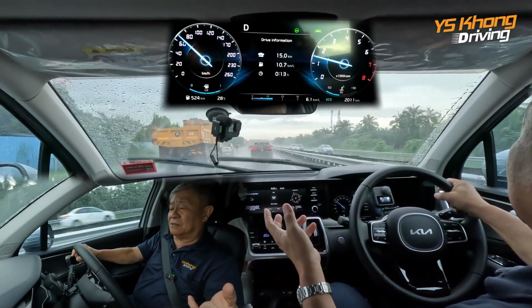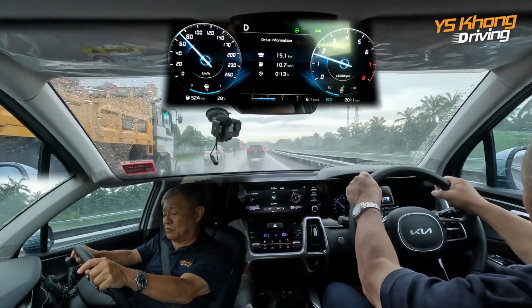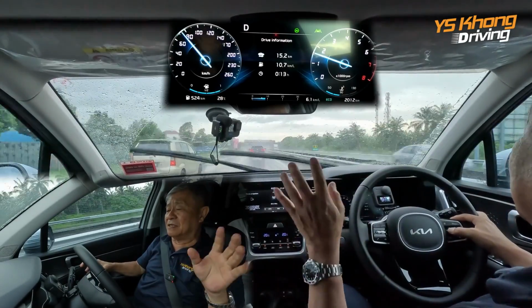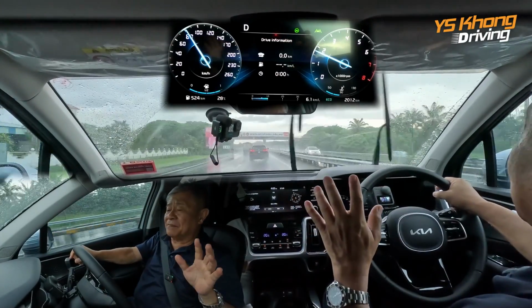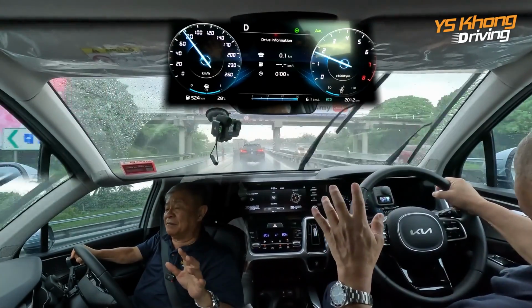Okay, so it seems to be picking up a bit. So what we're going to do is reset the meter and continue from here. 3, 2, 1, go. Yep, so we've reset the meter, and we're traveling at about 80 kilometers per hour following the traffic in front.